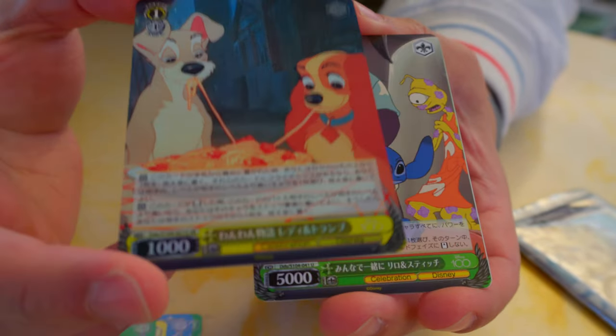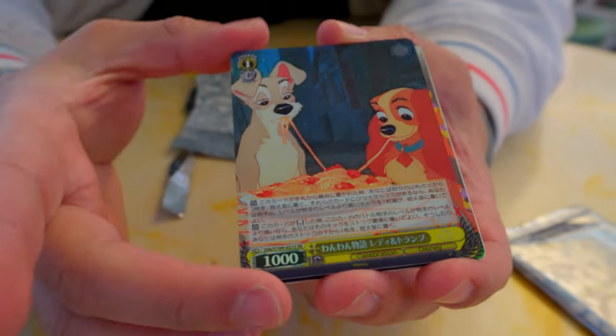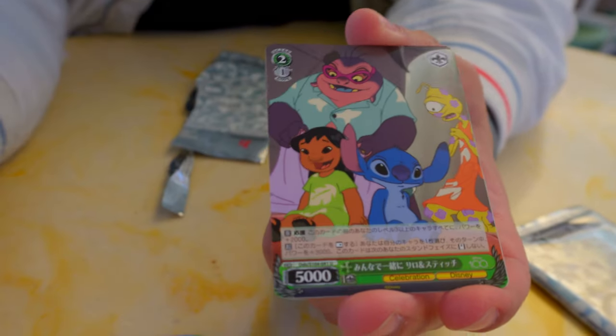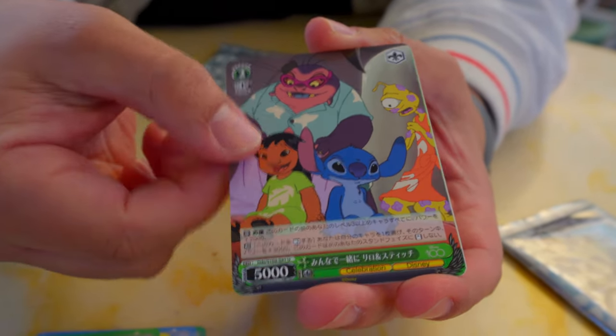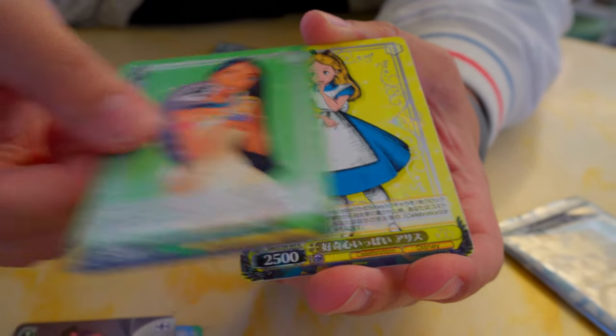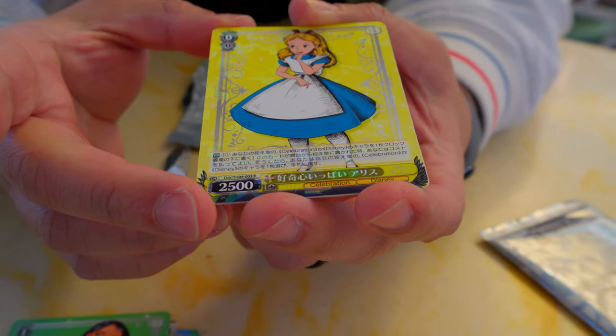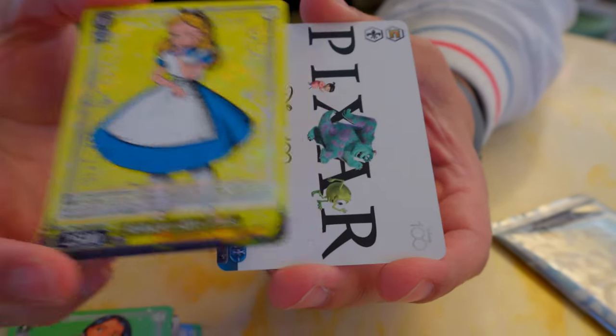Oh, the hollow one? Is it a hollow? It's kind of like there's a texture to it. I don't know if you can tell. Like a glittery texture? Yeah. So that's pretty cool. I like this one. Pocahontas. Hey. So this is a holographic.